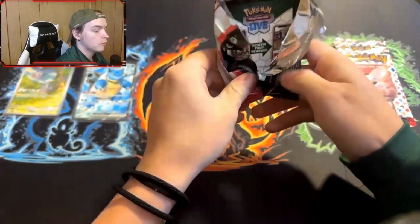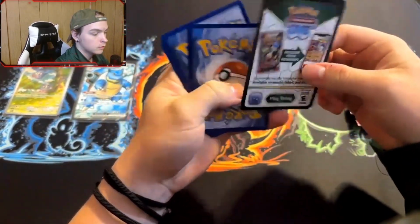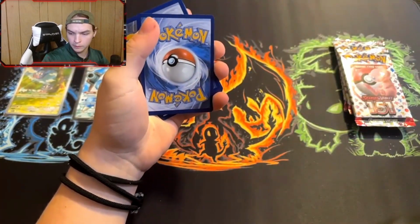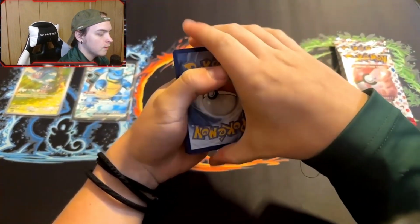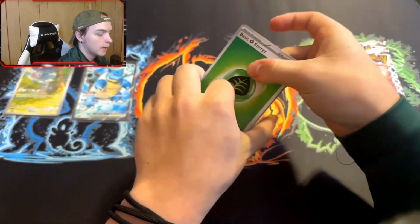Could we pull something else? That's the question. Code card for good luck again, because I think that worked last time for some reason. So this one's trash, I guess. Alright. Come on, give me that Charizard. Give me a God Pack. If I get a God Pack, I'll flip. But I don't think it's happening.